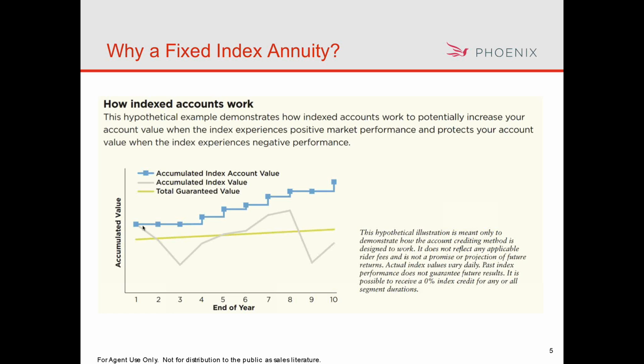This is in our client brochure, but the point being is that the blue line represents the client's account. The gray line represents the market. So you can see that in a down market, zero credits are added. The benefit of that is there's no loss to the downside. And as the market goes up, we're adding credits, right? So the client gains and never loses.